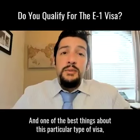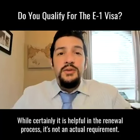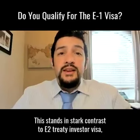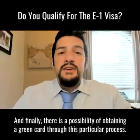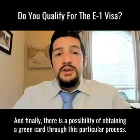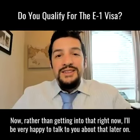And one of the best things about this particular type of visa is that there's no requirement to have U.S. employees. While it certainly is helpful in the renewal process, it's not an actual requirement. This stands in stark contrast to the E-2 treaty investor visa, where immigration is looking to see how many employees you have in the United States. And finally, there is a possibility of obtaining a green card through this particular process. Now, rather than getting into that right now, I'd be very happy to talk to you about that later on.